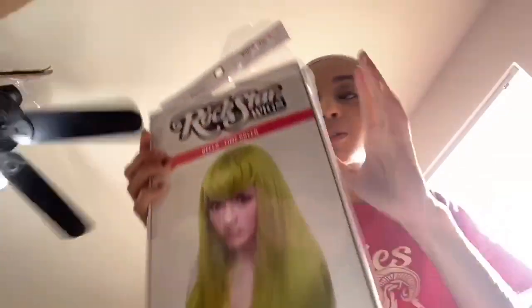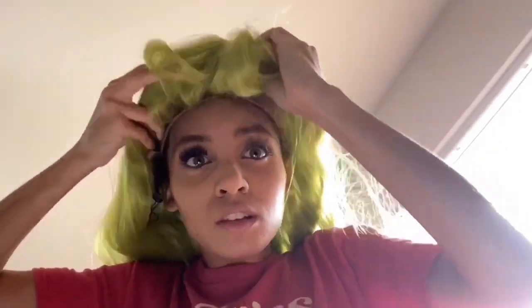Now time for hair. This wig. Oh, wow. I just killed the packaging. So pretty. Oh, it's so cute. I swear this wig did not look like what it looked like on the description. If I knew what I know now, I would have been smart enough to do my costume first.